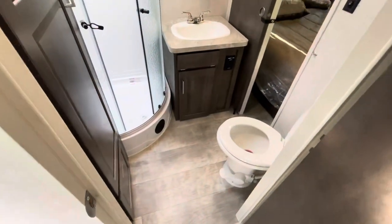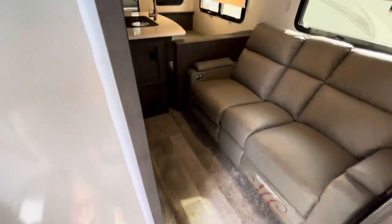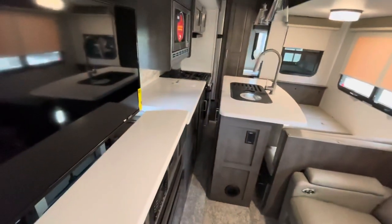All right, as promised, with the slides in, you've got no access to the fridge. You've got access to the bathroom. And then when the slide in the bedroom's in, you can get in the bed. But in the kitchen, you're going to have to put this left slide out a little bit to get to the fridge.